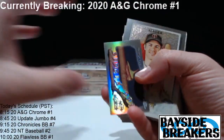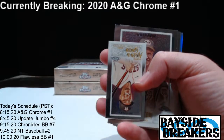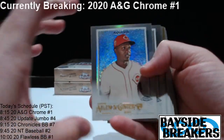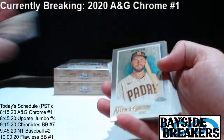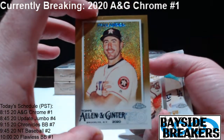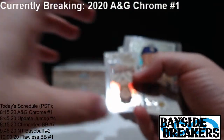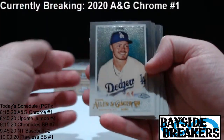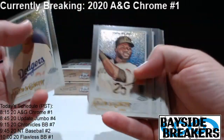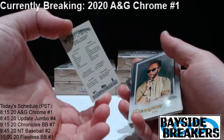Mini of another bug, I don't know which one that is. Mini Michael Brantley. Refractor Aristides Aquino for the Reds. Mini is Andres Munoz. We have a gold parallel here for the Houston Astros, Justin Verlander, numbered to 50. Mini Yulieski Gurriel. There is a Springer mini. There's a refractor, Joey Gallo for the Rangers, followed by a mini of Kirby Yates.